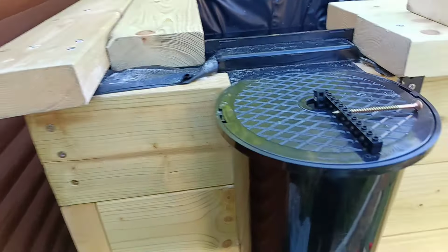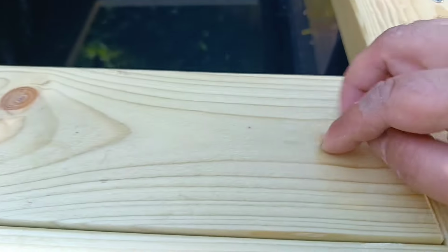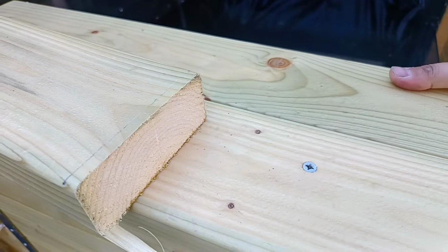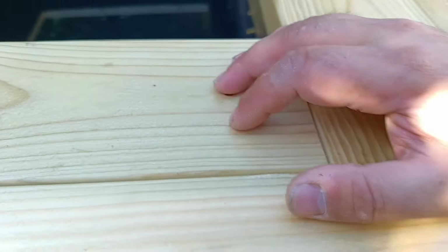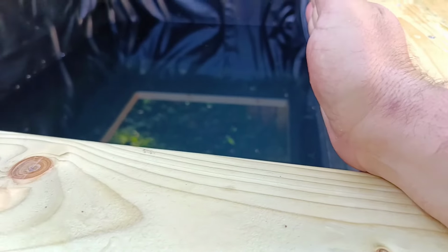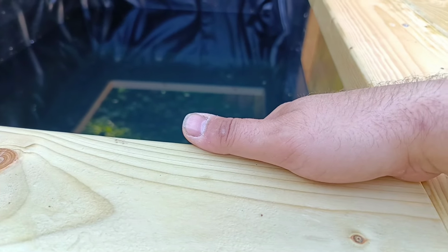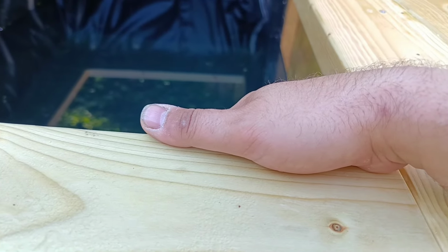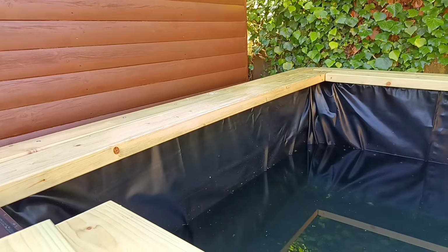Cut that down, and then I need to drill a hole in here somewhere. Yeah, possibly there. I'd like it to go there, to be honest with you, because that's straight down the edge of the pond, so it will circulate the water better and not come back on itself. So that's got to be decided once I get the backy shower into place.